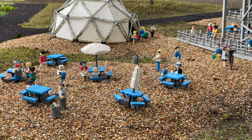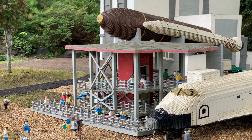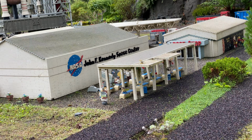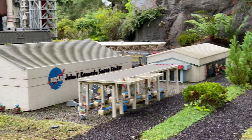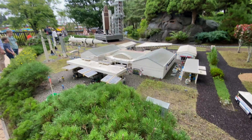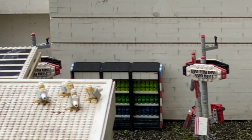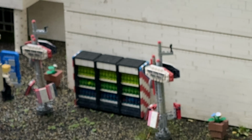And here is a nice picnic area. This would be really nice to put in your cabins, outdoor places. It would be really fun to put those all the way there. And here also the buses go by themselves. I don't know, are they Lego motorized or what? But can you tell me in the comment section?